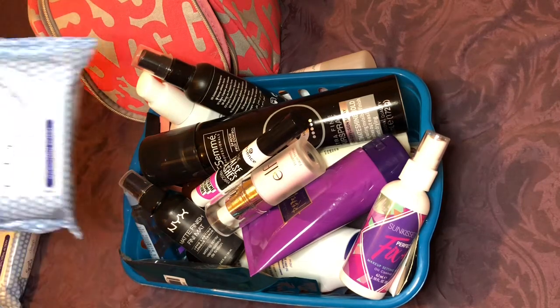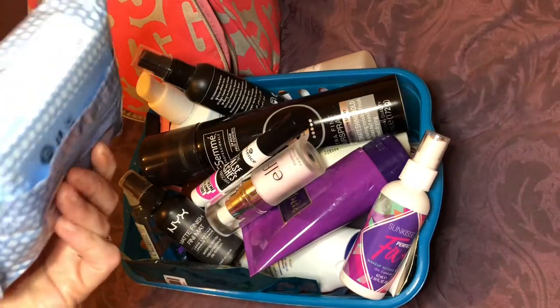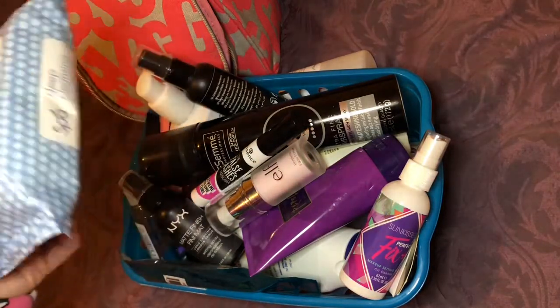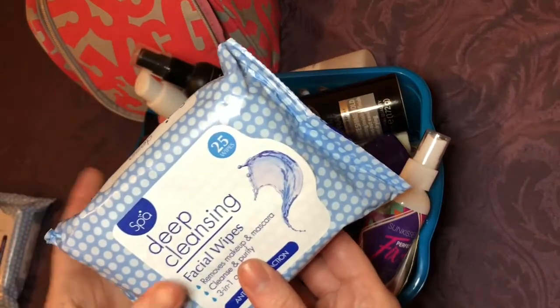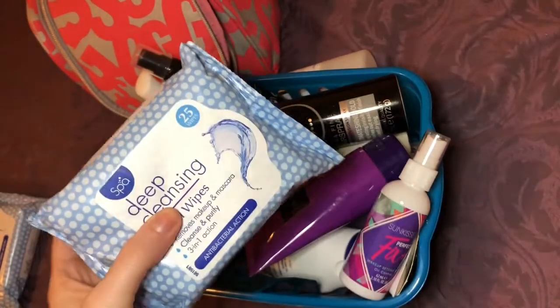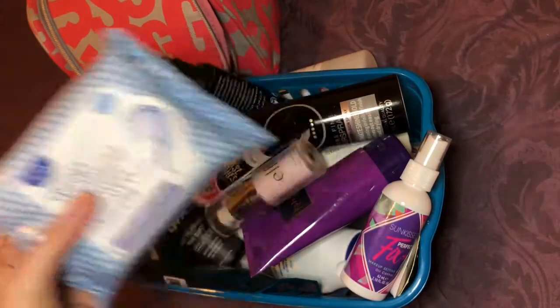But anyway, these are usually £2 for £1, and I don't use them for much other than wiping swatches off or just cleaning little bits up of my makeup and things like that. I don't tend to remove my whole makeup with them unless I'm in a bit of a tight situation.